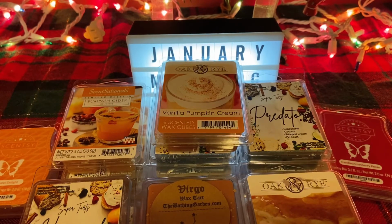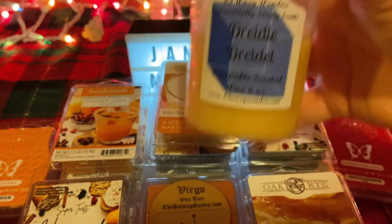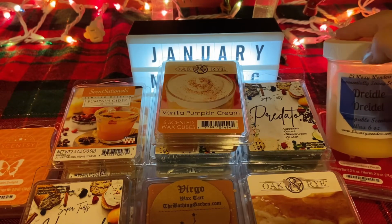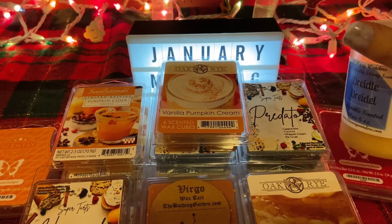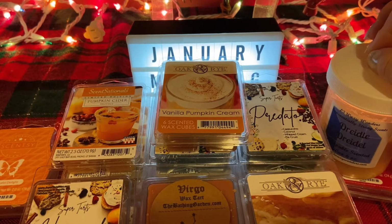And then I have two here from L3. I have two Scoopables. This was in my basket last time, Dreidel Dreidel. I want to say it's cinnamon sugar, maybe donuts, and then challah bread, I think. It's definitely a bread scent with a sweetened kind of spice. Like cinnamon sugar donuts and challah bread or fresh baked bread, you know, like what you would eat at Hanukkah. So yeah, I'm just rambling, sorry.